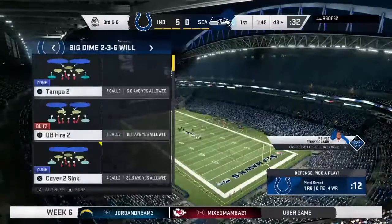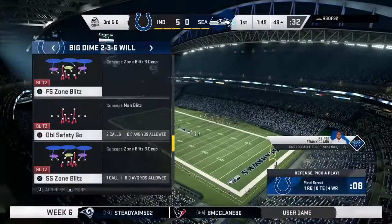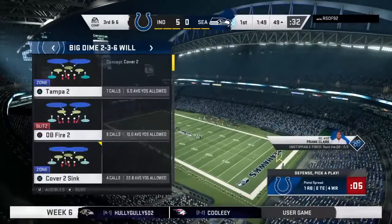Well, that's definitely not going to be enough to get the job done. Wasn't the expression 3 yards in a cloud of dust? Now they're going to need 6 on third down to keep the drive going.